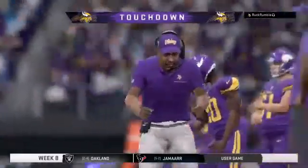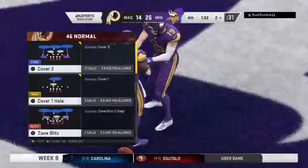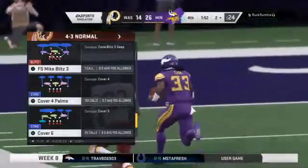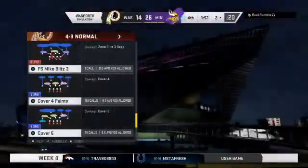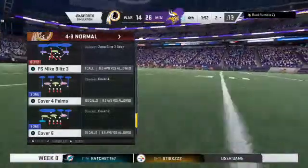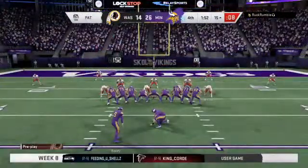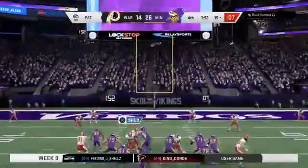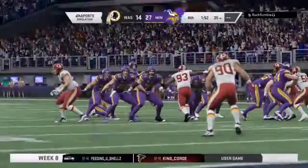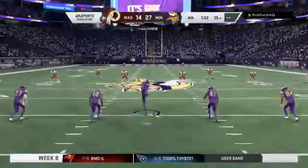It's a foot race. And he will score. Touchdown, Vikings. Dalvin Cook, 47 yards. And the Vikings are going to widen that advantage. Still an important piece of business to take care of, the extra point. And the lead is now 13. Next to score, Vikings 27, Redskins 14.